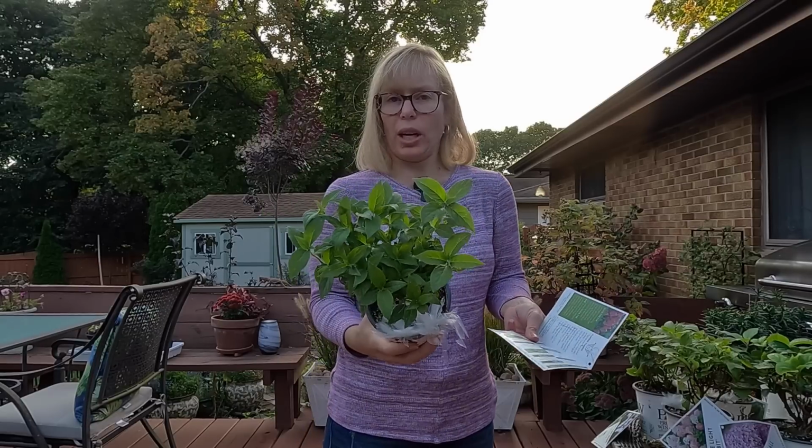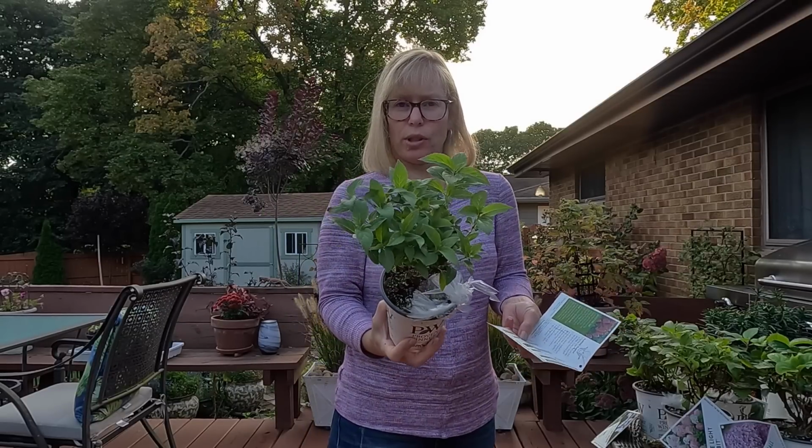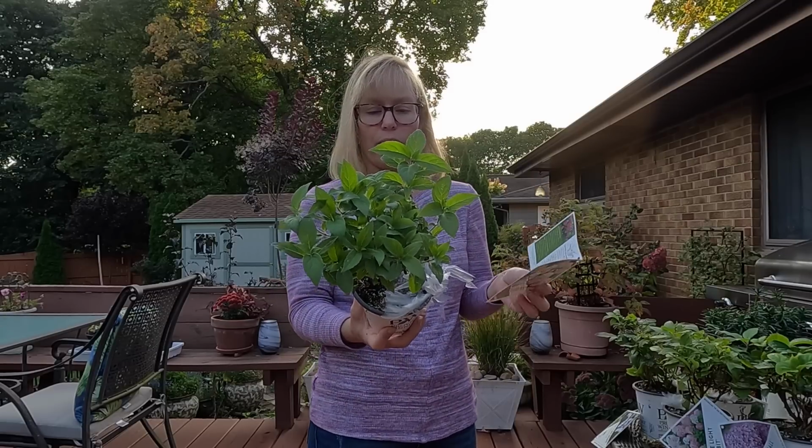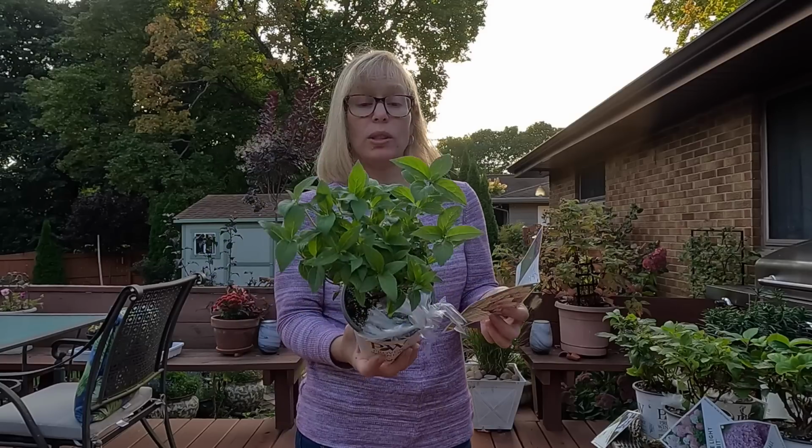So, you know, if you're not sure, plant it, watch it for the first year, determine whether it likes its planting spot, and if not, you can move it. That's one of the wonderful things about gardening. So this one does get bigger though.